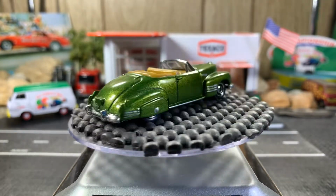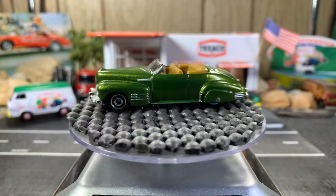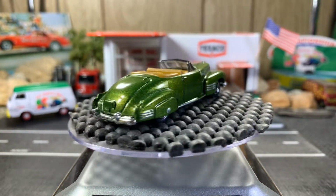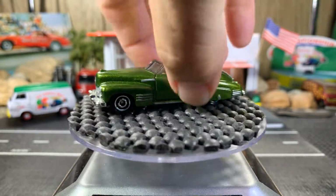And tonight we're doing pretty much old cars and classics and no muscles tonight. So that's what we're starting off with. So let's go to the next one, guys.